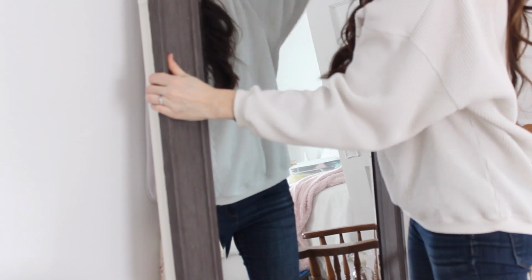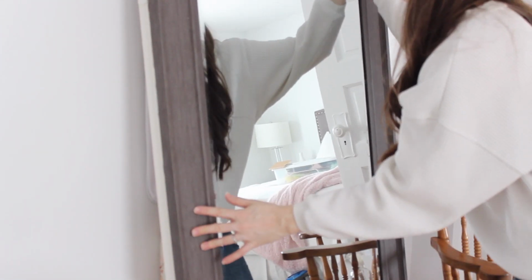Also, can we just talk about this before and after of this mirror? I did not realize how dirty this thing was until I wiped it. And then these cloths I'm using are also from Norwex. Normally you use them without a cleaner, you just use water, but I've had them for so long that they're a little bit old, and so now I use them with my Thieves cleaner. And then the polishing cloth just finishes everything off so nicely.